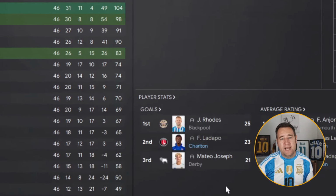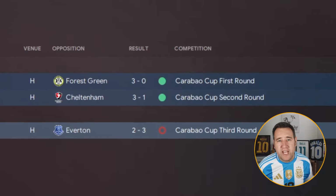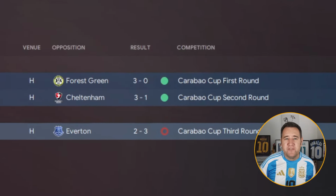When we look at some player stats, Ladapo in the league scored 23 goals, 2nd place. Average rating wise, we've got 2 players in the top 3. We've got Miles LeBurn with a 7.19 and Ladapo with a 7.19. Now on to the Carabao Cup, where we managed to get to the 3rd round here.